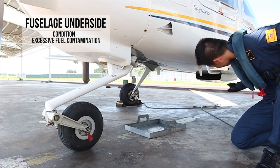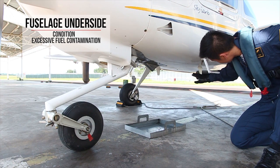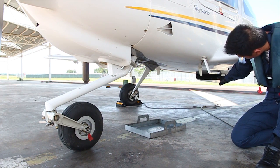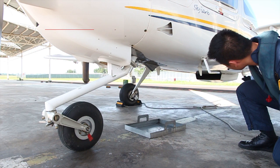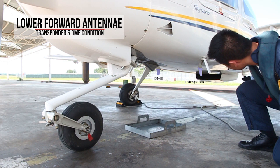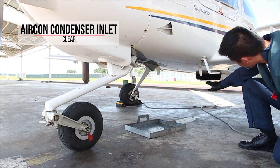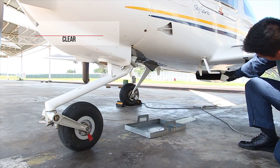Check the condition of the underside of the fuselage, and check that there are no excessive contamination by oil, fuel, or any other fluids. The transponder and DME is located under the fuselage. Check its condition. And finally, check that the air condenser inlet is clear.